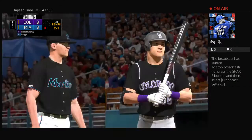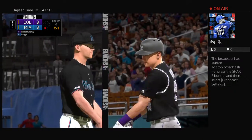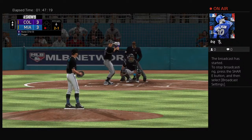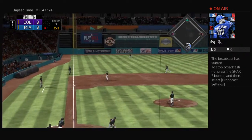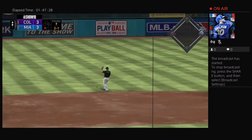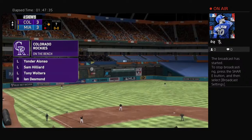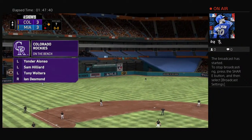And he lays off for a ball, 2-1. Now the 2-1. Line drive to left. So he'll add 1 to his total as that falls in. He's got 3 hits in this one. So now the possibility of a pinch hitter comes into play, and if that's the case, here's what the Rockies have remaining at their disposal.